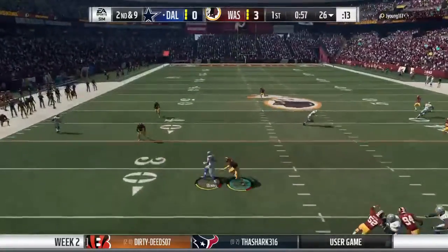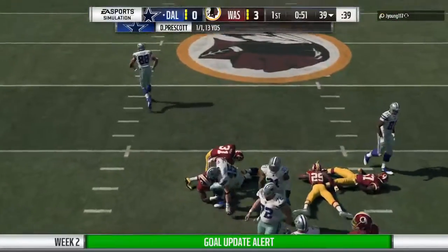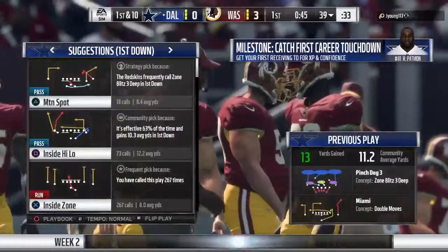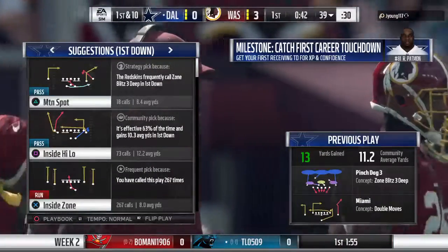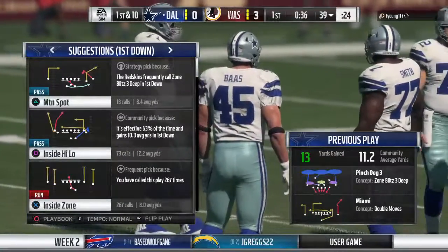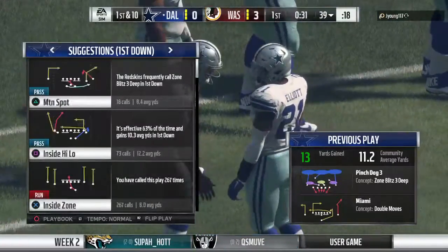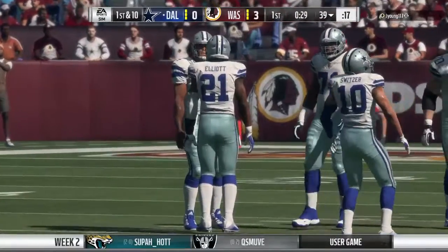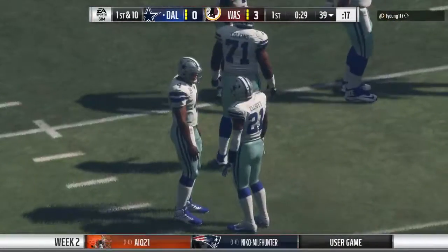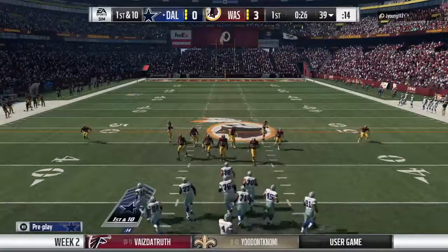Prescott now on 2nd down. It's a short one here, complete to his tight end, and he gets this one just shy of the 40. They'll mark him down at the 39. That one goes for 13 yards, and it moves the sticks. First down and 10 now for the offensive group.